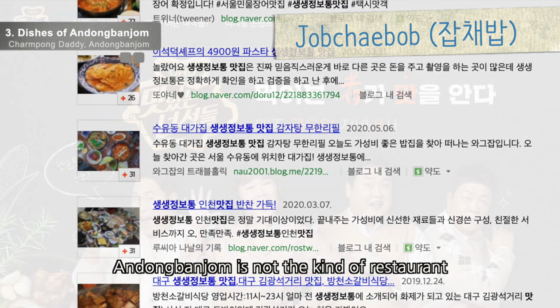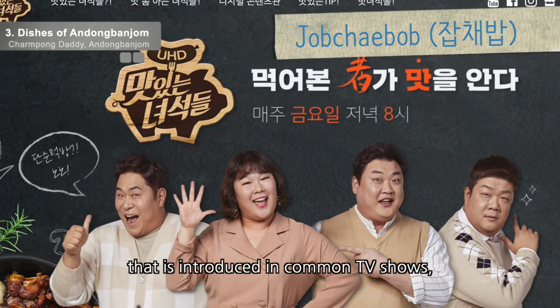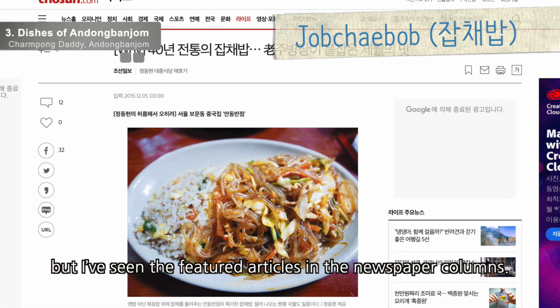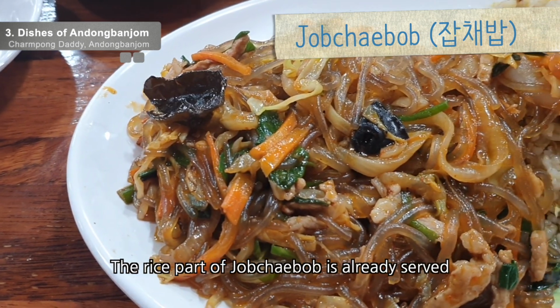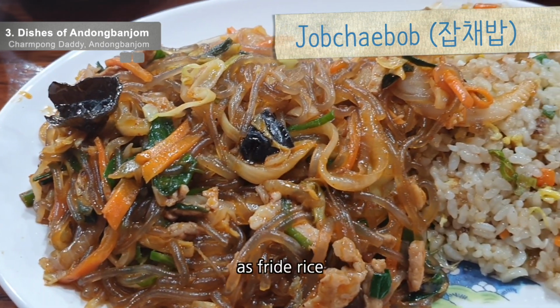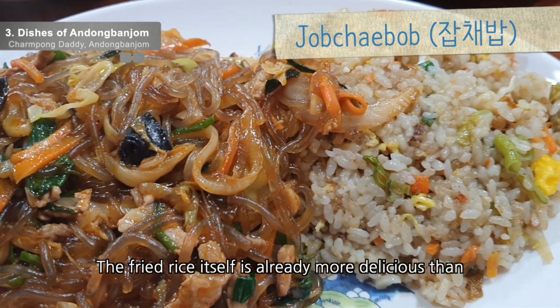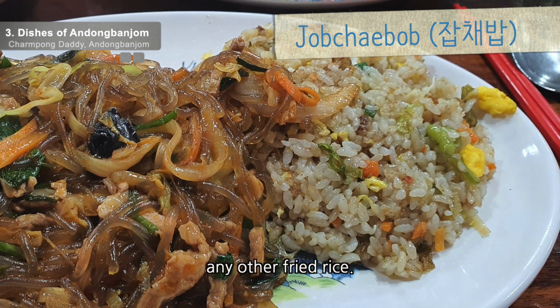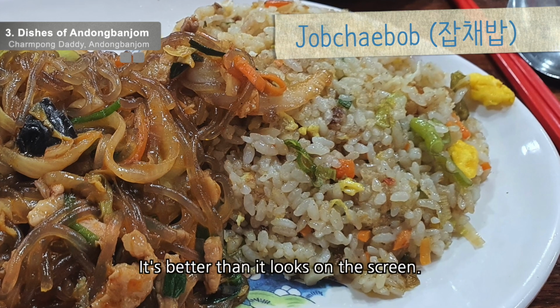Andongbanjom is not the kind of restaurant that is introduced in a common TV show, but I've seen it pictured in an article in a newspaper column. The rice part of japchaebab is already served as fried rice. The fried rice itself is already more delicious than any other fried rice. It's better than it looks on the screen.